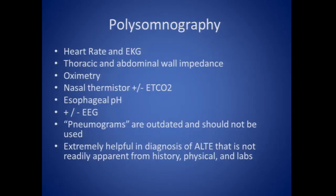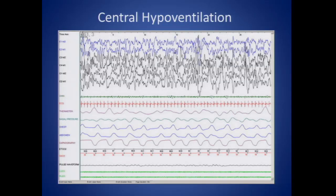Polysomnography, it's a monitoring thing. I'll show you what one looks like. This is a polysomnography of a kid with central hypoventilation. What polysomnography does: when you're not sure what's caused it, and these events are genuine, you're observing a kid in the hospital and you've seen these events repeatedly, you can't figure out what's doing them, then the next thing you do is a polysom.